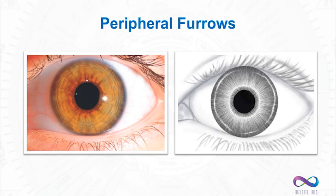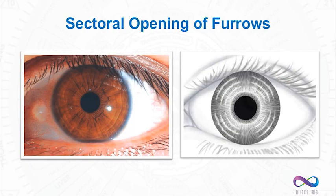Peripheral furrows go around the outer part of the iris, the outer part of the ciliary zone, and they can be in zones 5 or 6 or 7. And these furrows have to do with circulation of the lymph or the blood. There can be cold hands and feet. They have often difficulties with skin congestion and poor elimination through the skin. They may have aching in their joints. They can have a low resistance to infection because the lymph has a lot to do with the immune system, and wandering rheumatic pains.